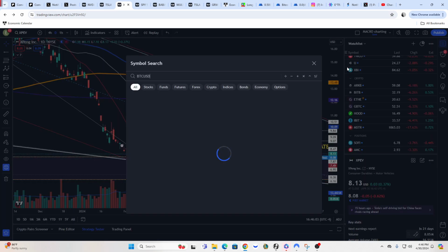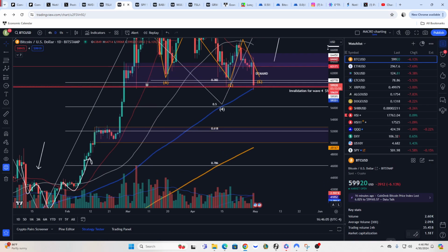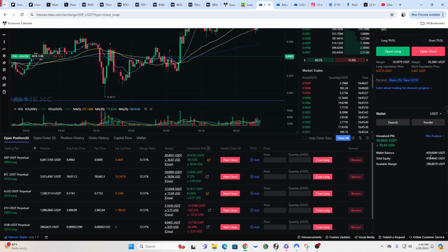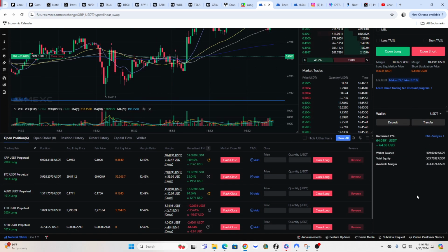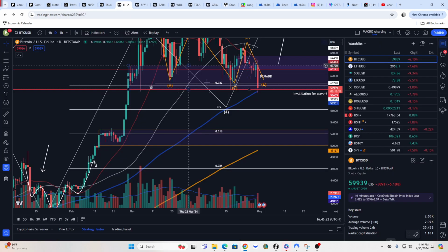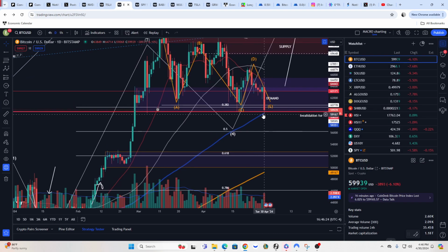I added to my Bitcoin position right here, to be honest. This is actually a margin account with only like $500 in it, but as you can see, I have like $12,000 because I have 200x margin. I'm going to risk it and see what happens. Currently at 64 bucks. But I think it's very possible that this is the bottom, right?